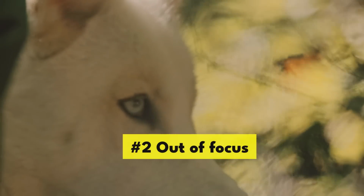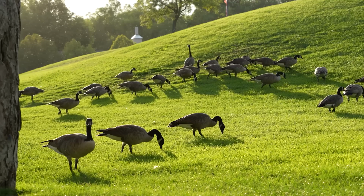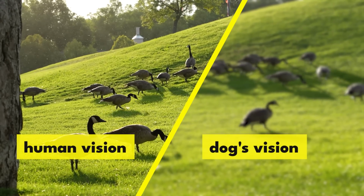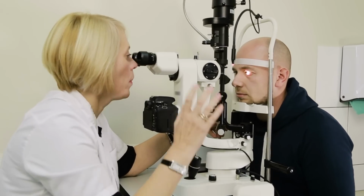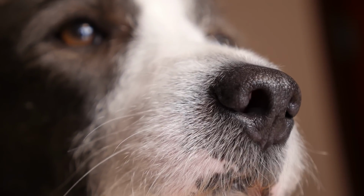Number 2. Out of focus. If you had fairly good vision before your transformation, or if you were long-sighted, then you will have noticed that everything looks a lot blurrier than usual since you turned into a dog. If you were short-sighted in human form, however, then you might not have noticed any difference at all. All dogs are short-sighted by human standards.